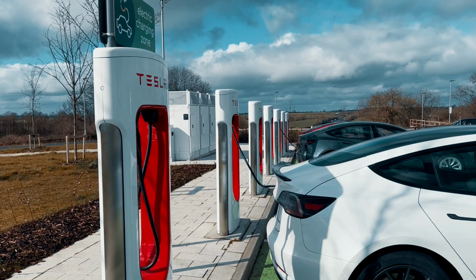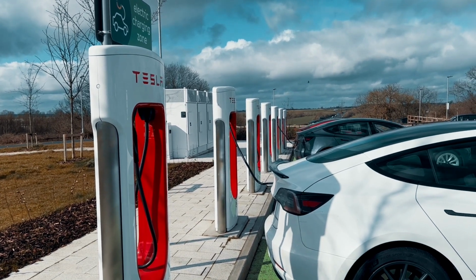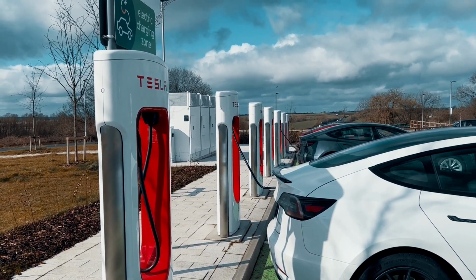Now, I have to say, with all the talk of range anxiety, with this long range battery, and a number of really handy apps and a bit of forward planning, it really wasn't an issue at all for us on this trip. The Tesla supercharging network really is everything it's cracked up to be and was so simple to use, especially on the move using Tesla's sat-nav. All it takes is a bit of forward planning and contingency planning just in case your plan A doesn't work.